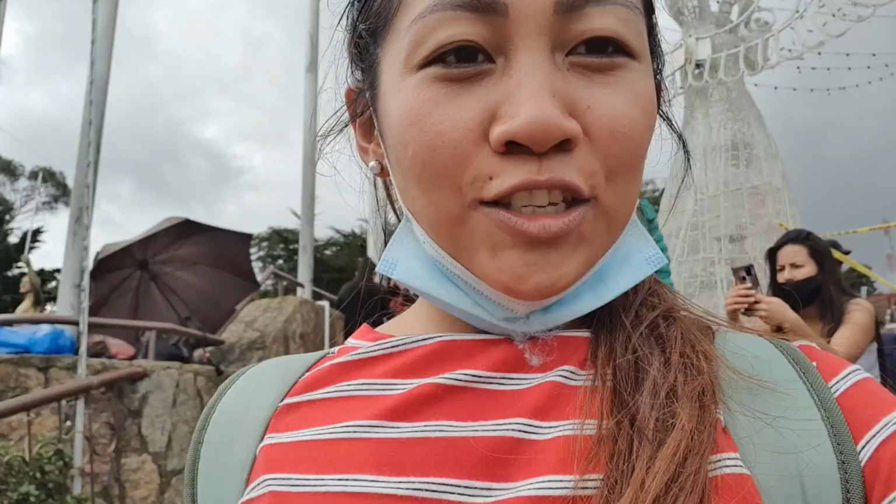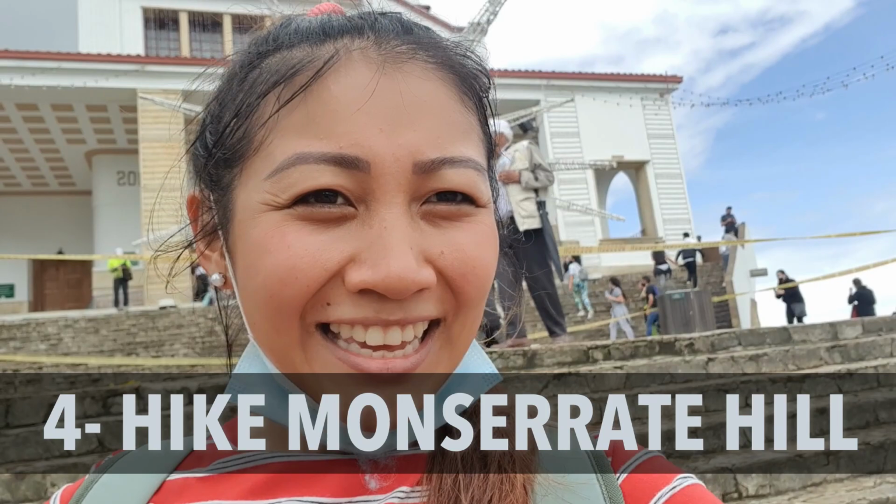So next on the list, what to do in Bogota: hike up the Cerro de Monserrate hill, and it's free.